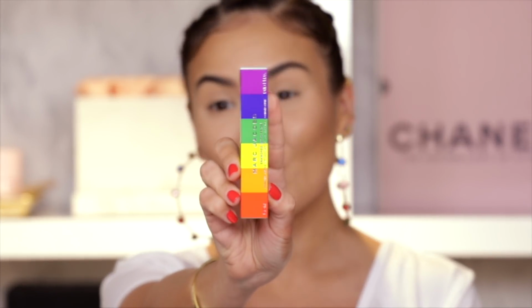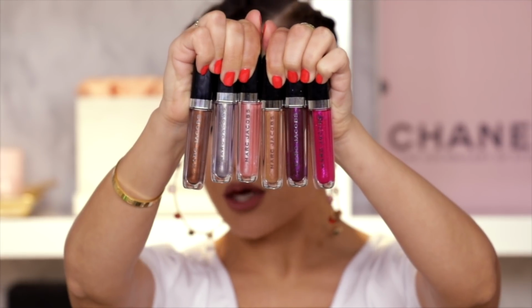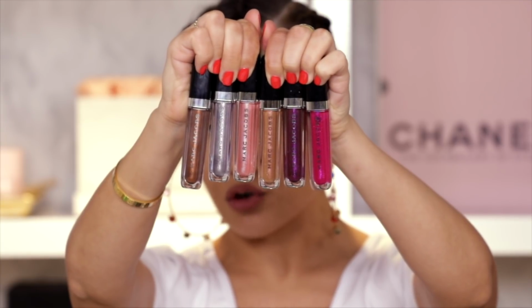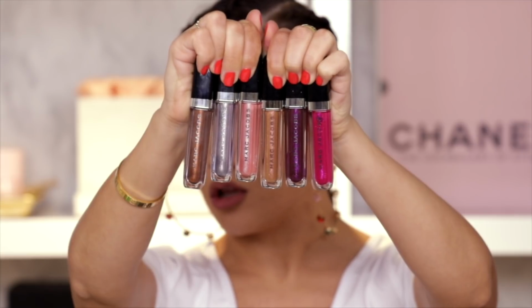Next, from Marc Jacobs Beauty, we have some new limited edition Enamored with Pride Lip Lacquers. This is what the packaging looks like. Gorgeous, colorful, beautiful, ROYGBIV. I'm here for it, as you guys can tell. And we have 6 new shades, starting with the pink, Not Sorry. The purple is Tempt Me. The gold is Electric Lights. Then we have Pink Parade, Silver Surf, and Get Lucky.